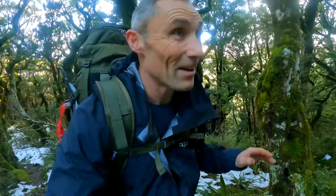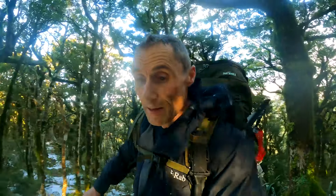Been a couple of hours in now up this hill. She's a good old grunter. Just getting into a bit more of the snow line and getting glimpses of the tops. It looks amazing up there. Probably very soon be breaking out of the bush line into the alpine tussocks. Cannot wait to take in that view.